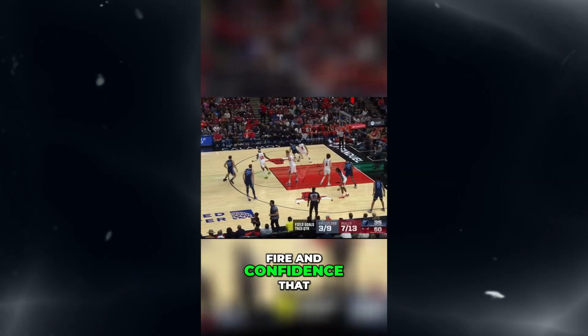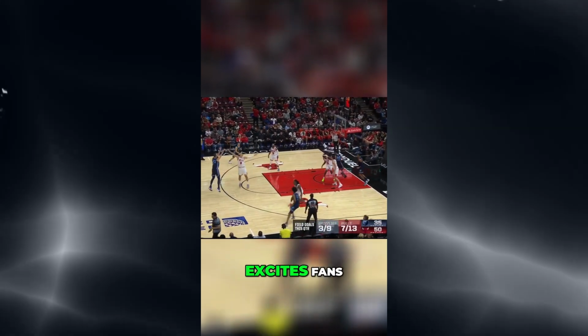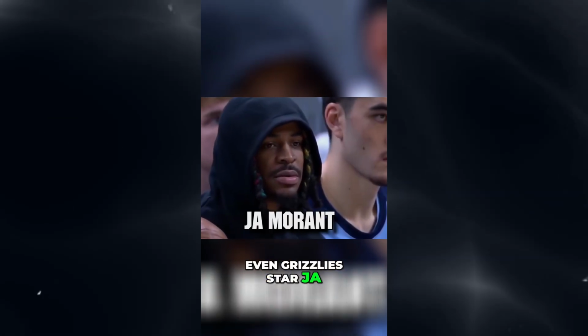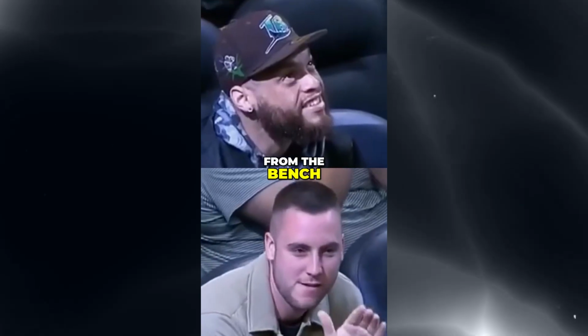His low center of gravity helps him move quickly and stay balanced, even when bigger players try to push him around. More importantly, Kawamura has heart. He plays with a fire and confidence that inspires his teammates and excites fans. During his debut, even Grizzlies star Ja Morant cheered him on from the bench.